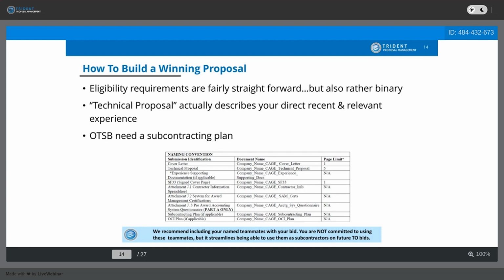There's an accounting system questionnaire. And you don't have to have an approved accounting system for SeaPort. They just ask that you fill out the questionnaire because one of the really nice things about this contract is that if you are an awardee on SeaPort, that can actually be the trigger for getting that DCMA audit accomplished.